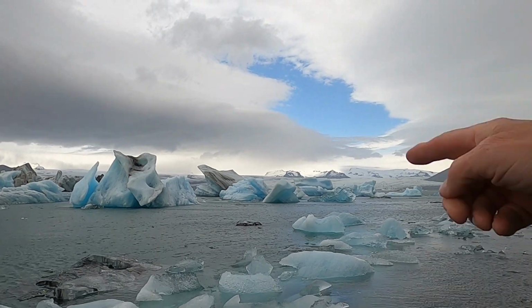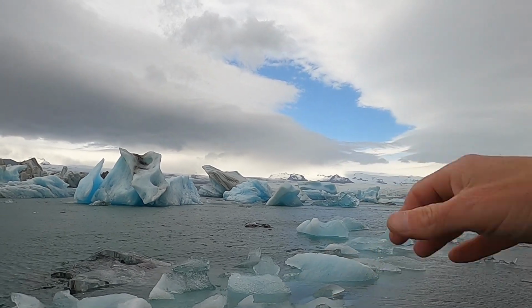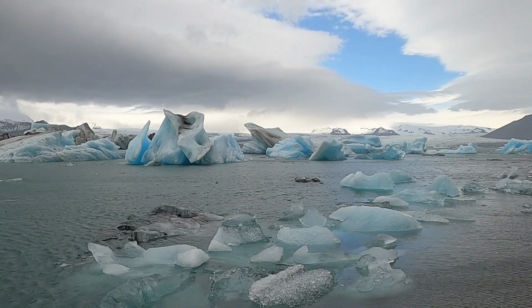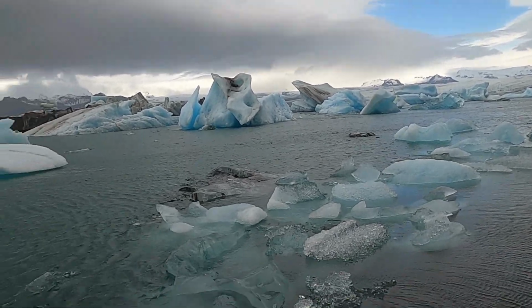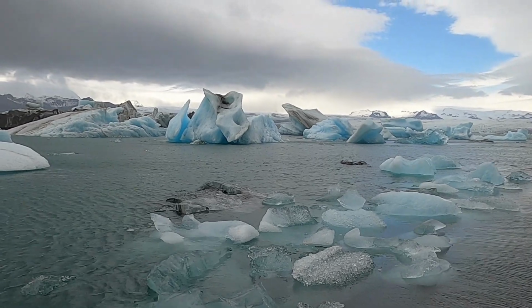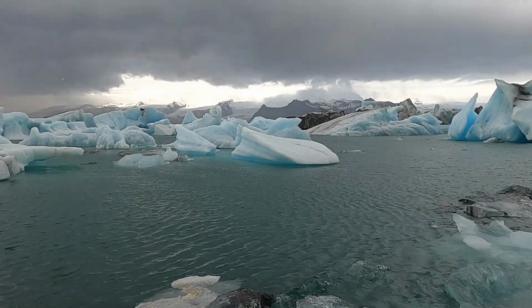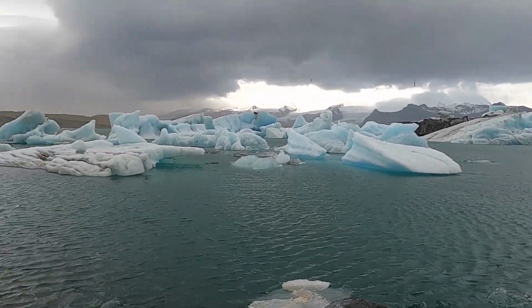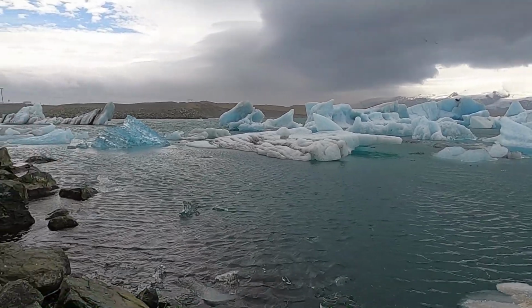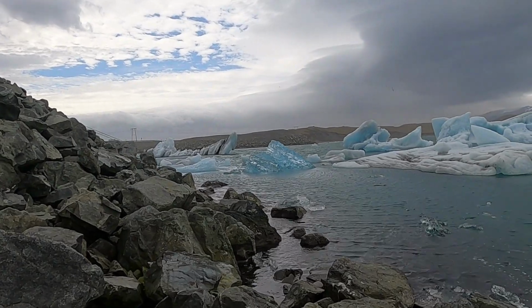So of course at the head of this glacier the ice is actually breaking off or calving into this lagoon. The lagoon wasn't here. The glacier was actually a lot closer to the coast, and the lagoon started forming around 1935 and grew as the glacier started retreating over time. And my research says that at over 800 feet deep, this is the deepest lake in all of Iceland.